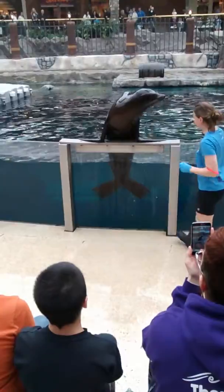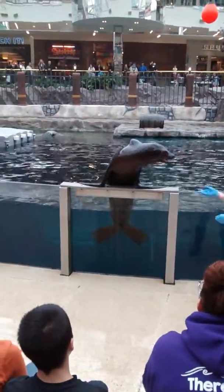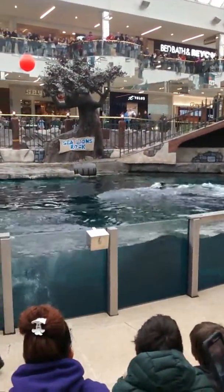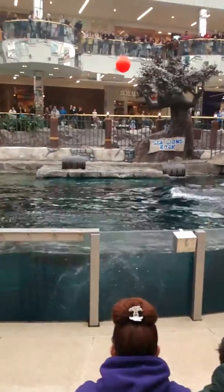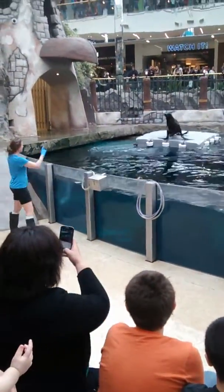Now, why do you guys think they need ears? Not for music, not for jewelry either. It's the same thing we need our ears for, to hear. Now these guys, they do need to hear each other because they communicate with a whole variety of noises, including barks, roars, trumpets, and even honks.